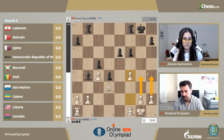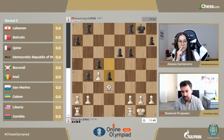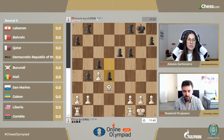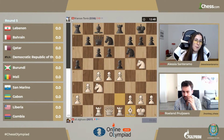If black plays h6, then before, for example, after g4, it's still not a lot. No, it shouldn't be that much. Black should have enough ways to deal with all the problems that might occur here. Yeah, by the way, this is the current position, and this is the first move of this big match, Lebanon against Bahrain. And I guess we are going to switch to another board of the same match.